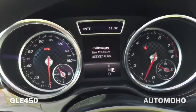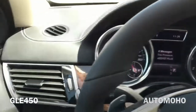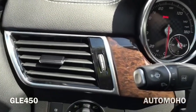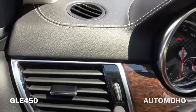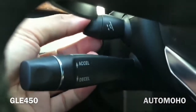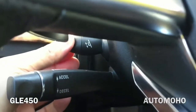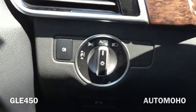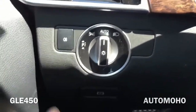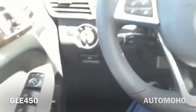And here is a closer look at the instrument cluster. Over to the left you have the driver side air vent with beautiful wood trims and aluminum trims. Behind the steering wheel you have the cruise control. Steering wheel does feature power tilt and telescopic steering column. And there's the light control as well as the rear fog light. Below you have the hand parking brake.